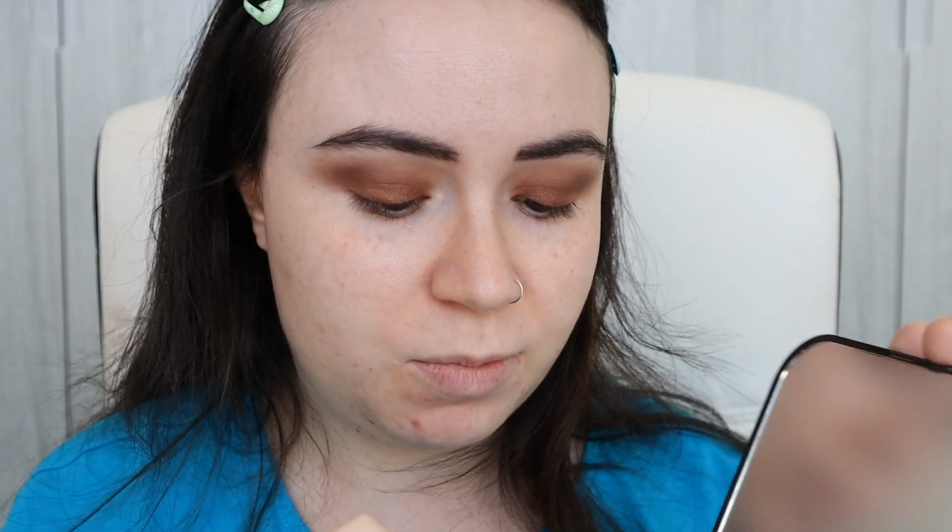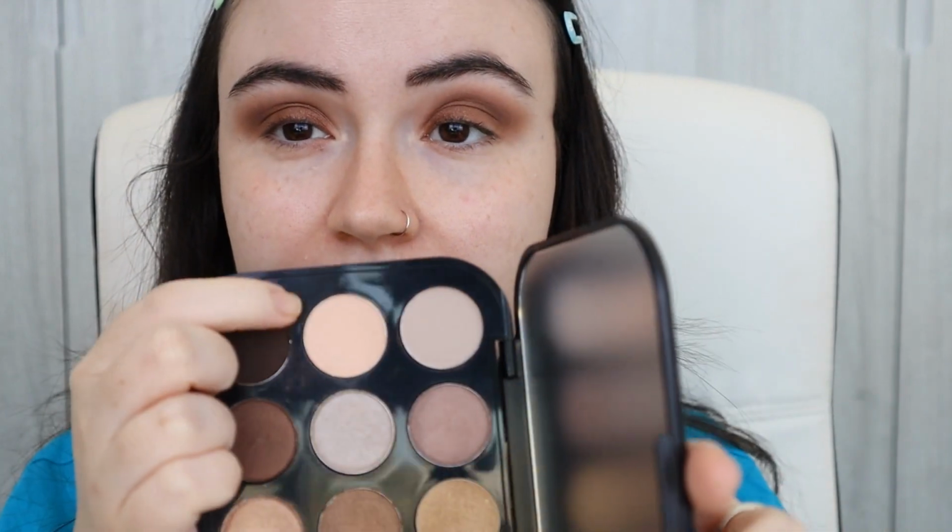Just going over the edges to make sure everything is smooth. The white shade here is more like a gold, so I don't want that in my inner corner. So from this nudes palette, what am I going to pick up? This one here, which is a very, very satiny shade. It's not meant to be a shimmer like the other ones are. This is just a satin.